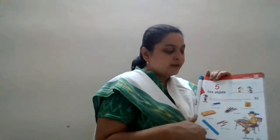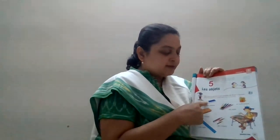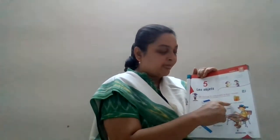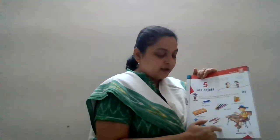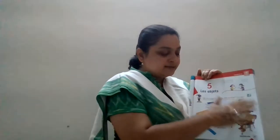Paul has so many stationery items on his table. Eraser, une gomme. Pen, des stylos, because they are not one, more than one. Sharpener, un taille-crayon. Compass box, une trousse. Pencils, des crayons. Ruler, une règle. All these are there on the table of Paul.